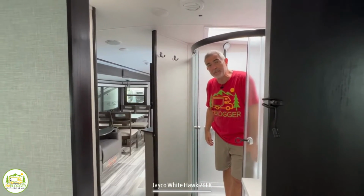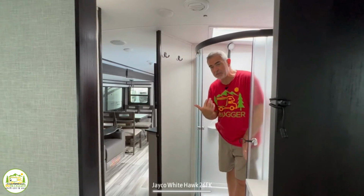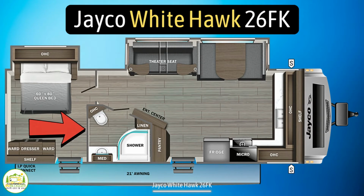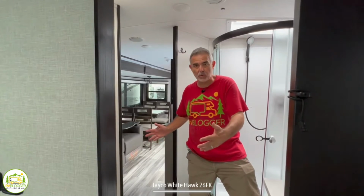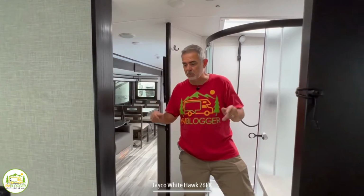So here I am in the bathroom, and Susan is standing actually in the owner's bedroom shooting into the bathroom. And one really nice feature about this bathroom is that it does have 2 doors. One comes from the bedroom into the bathroom, and the other is here, which goes right out into the living area. So it's a double door setup. You can call it a Jack and Jill bathroom or whatever, but it's got 2 doors, which are very, very convenient.